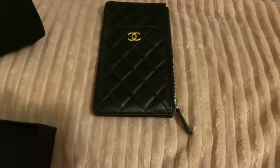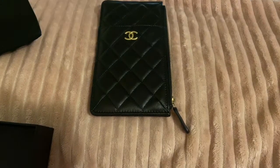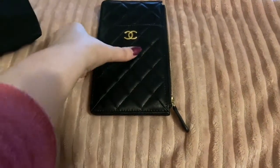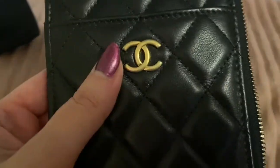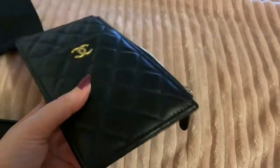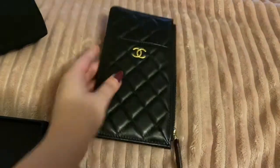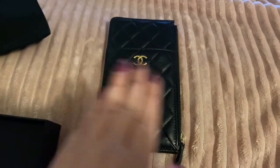I actually got this, I think, at the end of October, right before the holidays or right before Thanksgiving. And I lucked out because black and gold is my favorite combination. I saw the blue one. The blue one is very beautiful. But this was the last one.